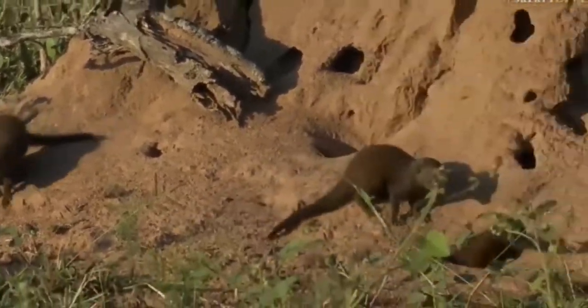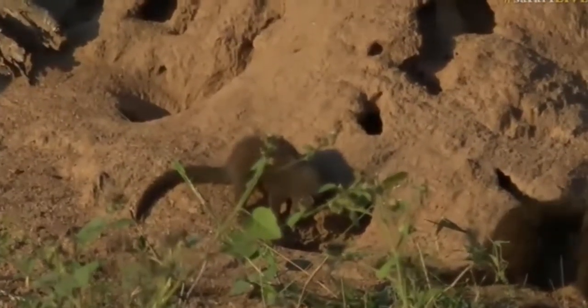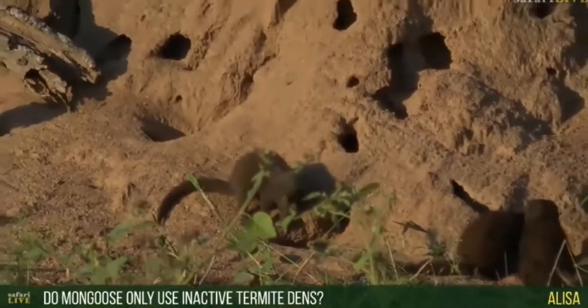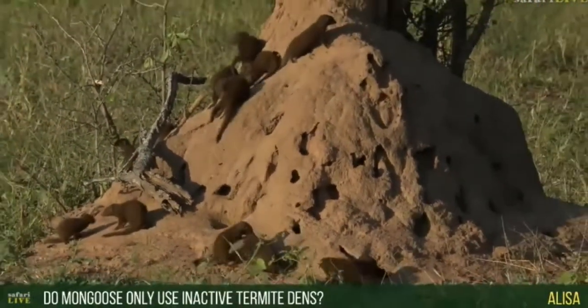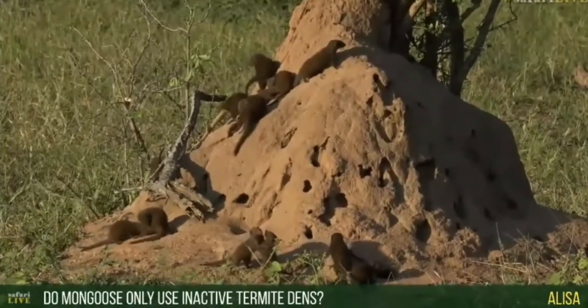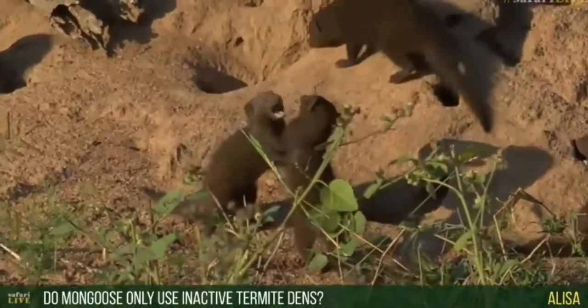And look at the ones fighting at the bottom. Oh, back they've gone down into the hole. Alyssa, you want to know, will mongoose take over active termite dens, active termite mounds, or do they utilize only inactive ones? Look at these two.